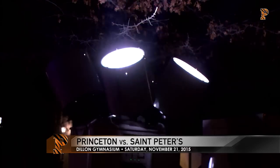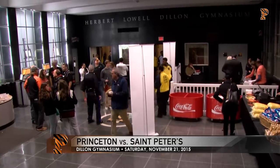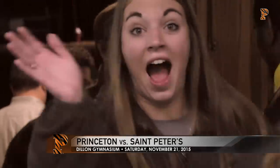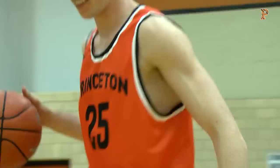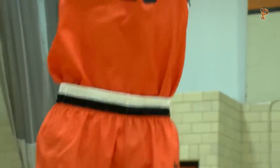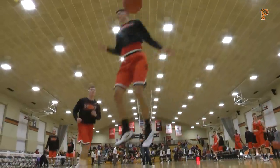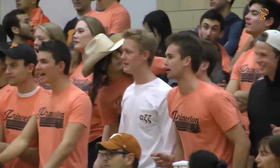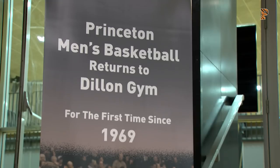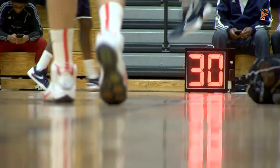Hello and welcome to Dillon Gymnasium. That's right, Dillon Gymnasium, not Jadwin Gymnasium, as we bring you coverage of Princeton University Tigers basketball. It will be the 1-0 Princeton Tigers taking on St. Peter's in the first game in Dillon Gym since 1969. Some of our guys live like 5 feet from here, so to play a game here is a really important thing for our team. And just the pure sense of being a little closer to all in the middle of campus.